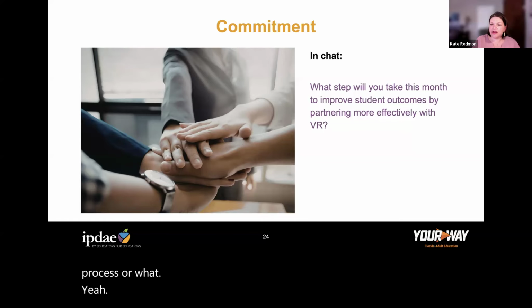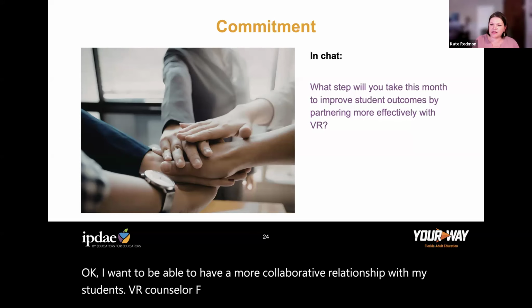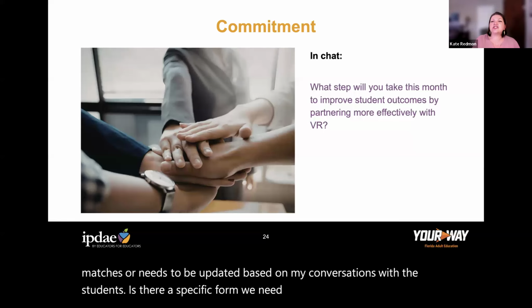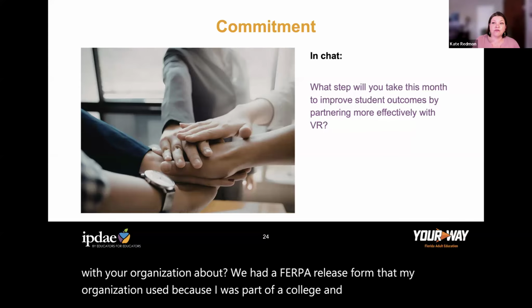I want to be able to have a more collaborative relationship with my student's VR counselor. For example, be able to see the IPE and if it matches or needs to be updated based on my conversations with the students. Is there a specific form we need to use? That is something to check with your organization about. We had a FERPA release form that my organization used because I was part of a college and it was a college form. So I think that that's the first place to check.